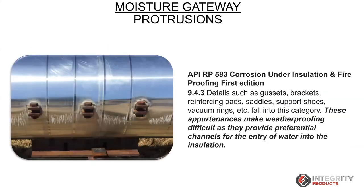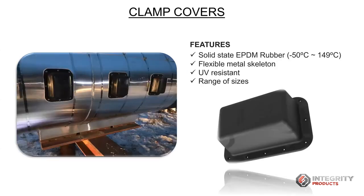Okay, so another concern in terms of moisture intrusion is the protrusions in the pipes and the vessels themselves. This is a citation from API 583 that says appurtenances, or protrusions, like Grinnell clamps, the rings and the saddle or the supports, actually project outside the insulation. So they create openings. Those openings are the sweet spot for moisture ingress, and definitely CUI can be triggered from those locations.